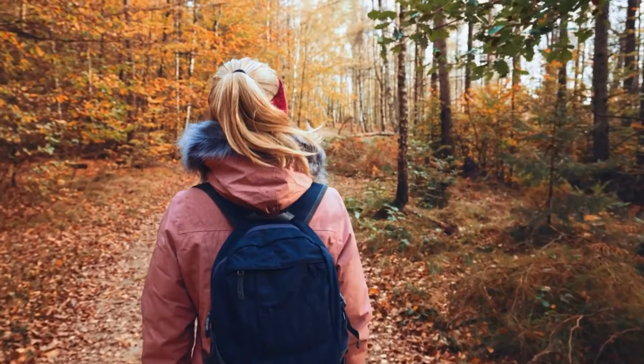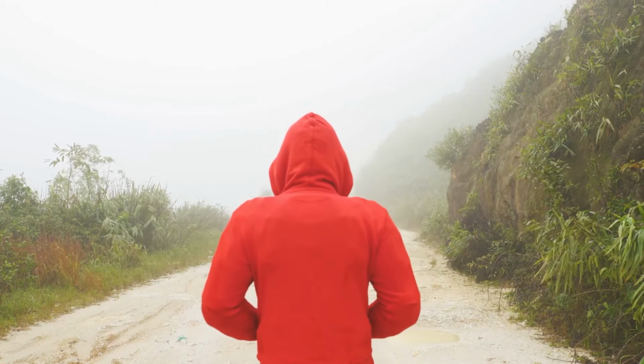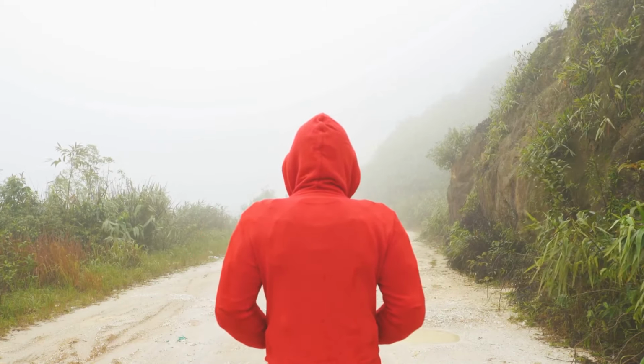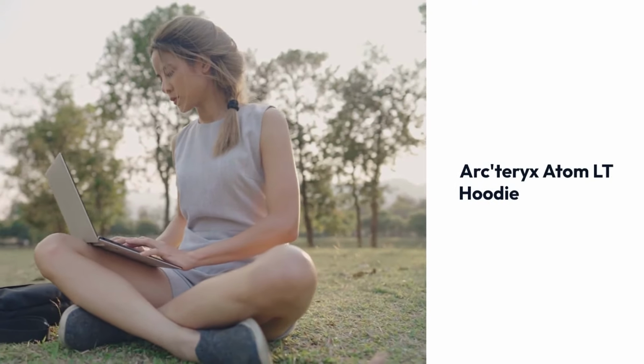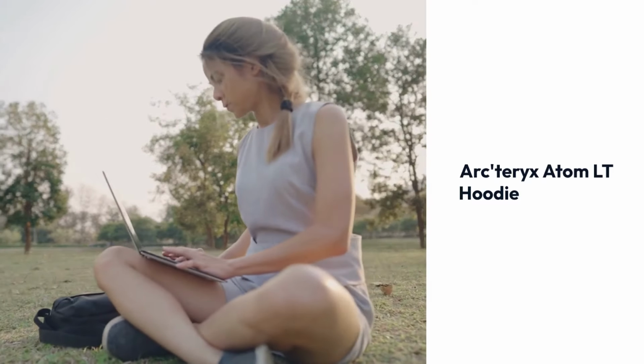Another excellent choice is the Columbia Watertight 2 Jacket. This waterproof shell jacket offers excellent protection from rain and wind, and it's lightweight and packable. The jacket features adjustable cuffs, a draw cord hem, and zippered pockets for added convenience.